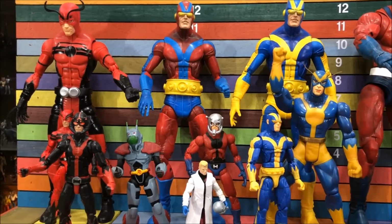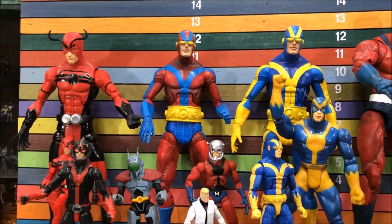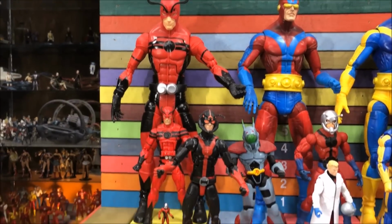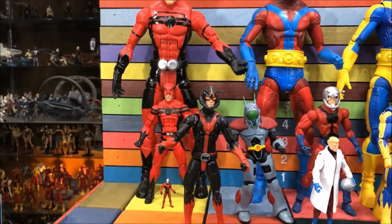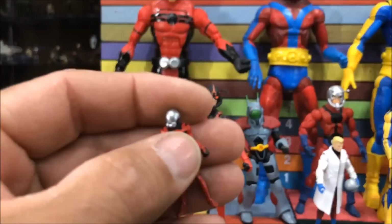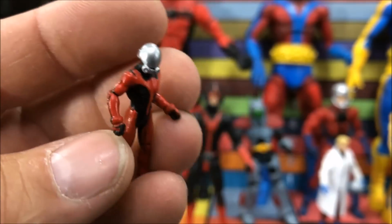And then they go big. All these things are repaints and repaints and more repaints, and I was like, gimme, gimme, gimme. I couldn't get enough. Then you come down here, and it basically shrinks all the way down to this guy. I know this guy has a helmet, but I thought it was pretty cool, and I definitely wanted to pull him out and show him off. This is Ant-Man to me.